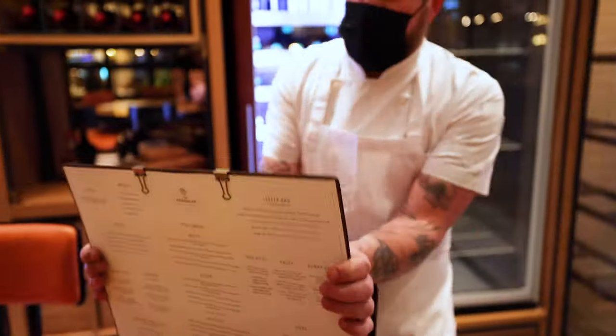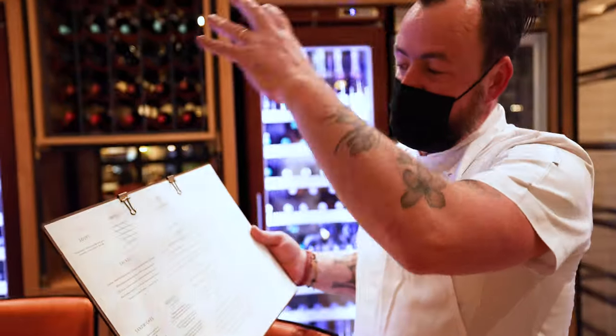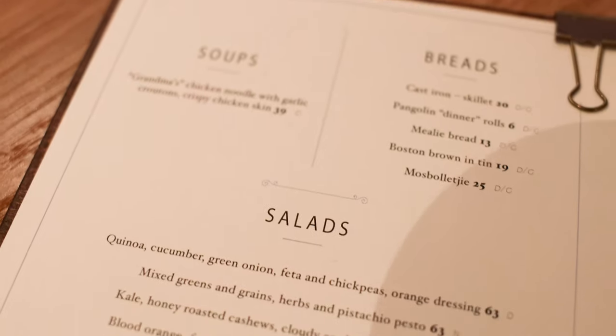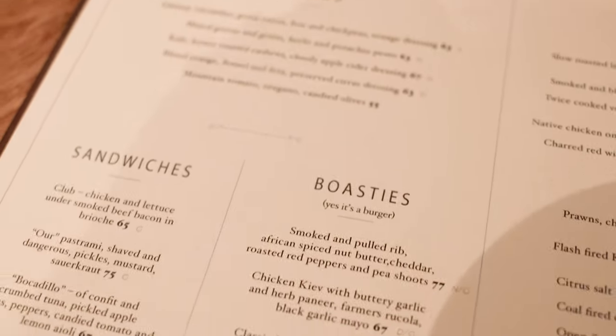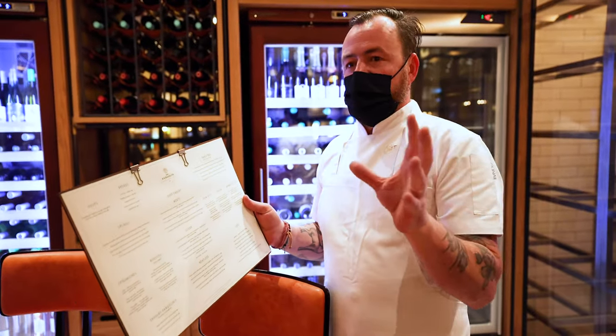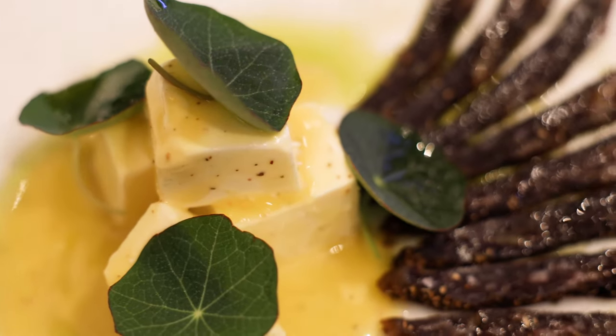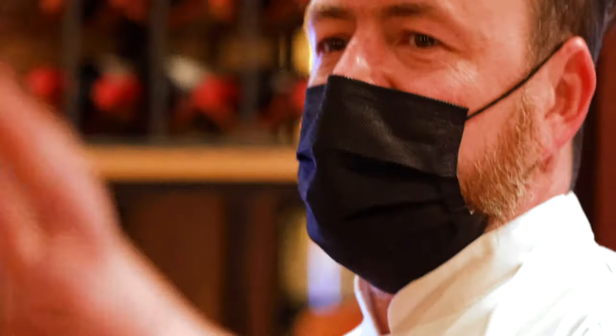What have you been cooking up in this kitchen, Troy? What have we been cooking up? We can take you everywhere. So there's lots of little bits and pieces. We've got our breads, your soups, your salads. If you want to come in with a group of 6, 8 people, we'll just put share dishes down in the middle and you can pick and choose what you want. It's probably a better way to go because then you're getting to see and taste a lot more.